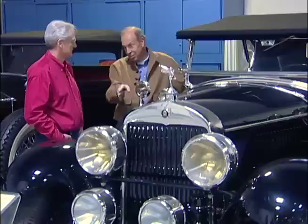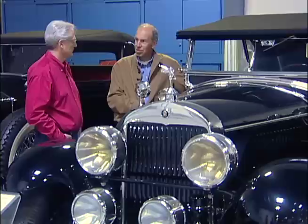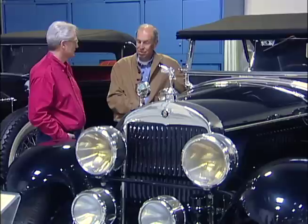Would this generally have been a chauffeur-driven car? It could have been, either way. So the owners could ride in the back and be all bundled up, and the chauffeur's up front getting a little bit chilly, but doing all right. Well, at least he had a roof over his head.